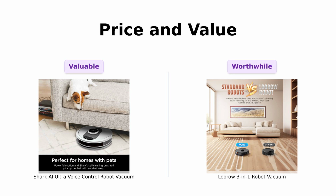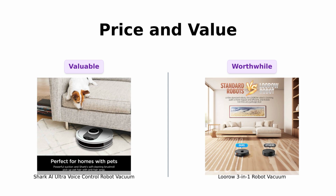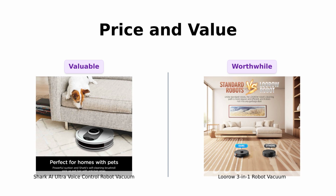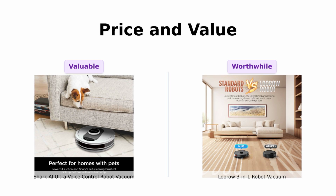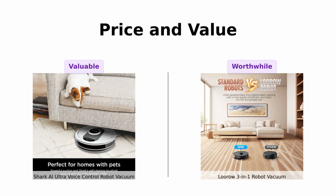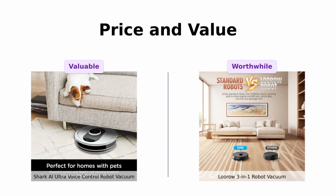And finally, the price tag. Both Sharky and Loorow come in at a cool $599. So no matter which one you choose, your wallet will feel the same burn. But hey, think of it as an investment in never having to vacuum manually again. Reviews for both products suggest they offer good value for the price, despite some minor drawbacks. That's priceless, right?